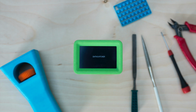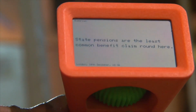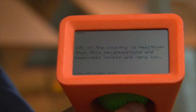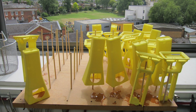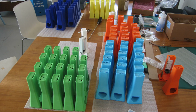These are mobile, location-aware devices that stream short messages derived from a large number of big data sources about the area they are in. With this project, we increased the scale of our production, and the paper details the technical complexities of batch producing 130 data catchers, which required a level of finish that was higher than the indoor weather stations.